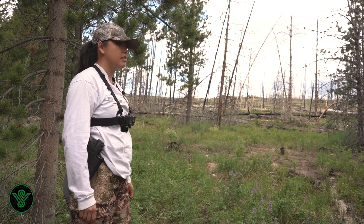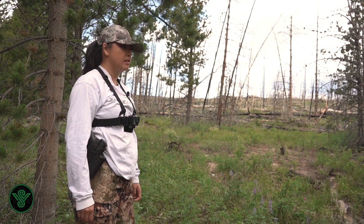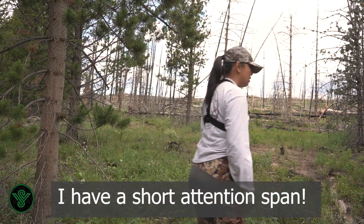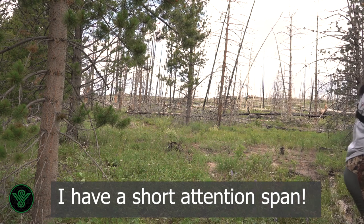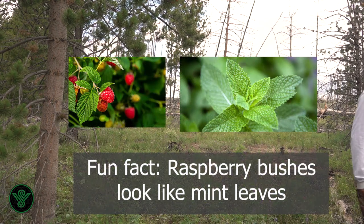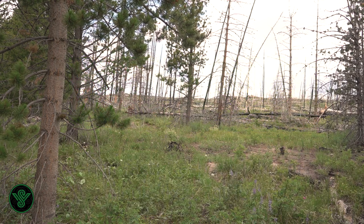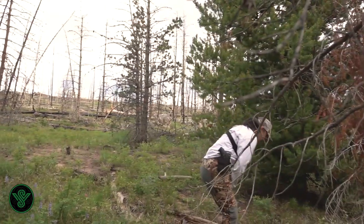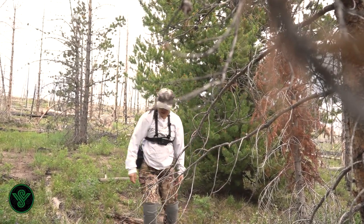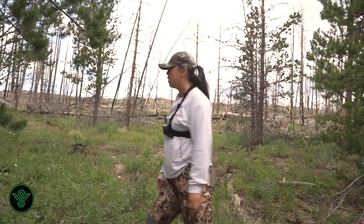I think this is north. So yeah, I guess just watch me do the process. Are these raspberry bushes? Did you know that raspberry bushes look a lot like mint bushes? Like mint leaves? They have some sort of red berry growing on them. They don't look like raspberry bushes. But yeah, we have wild raspberries here in Colorado. But anyway.